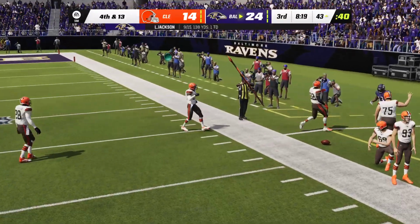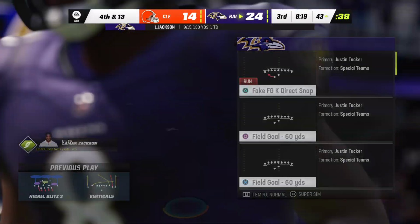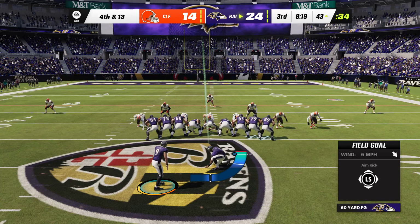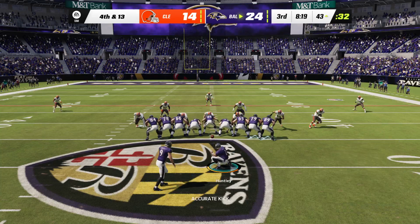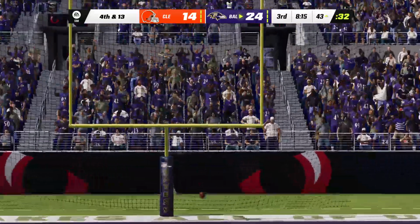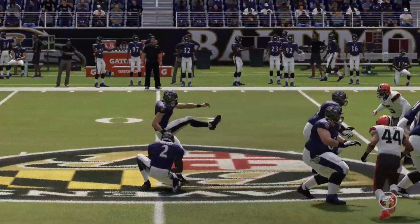And the throw there going to be incomplete. Not sure what happened there, but he just didn't get the right read on the coverage that time. Pass wasn't where it needed to be, and that'll send them back to the drawing board. Tucker's kick is good. And that will extend their lead even further.